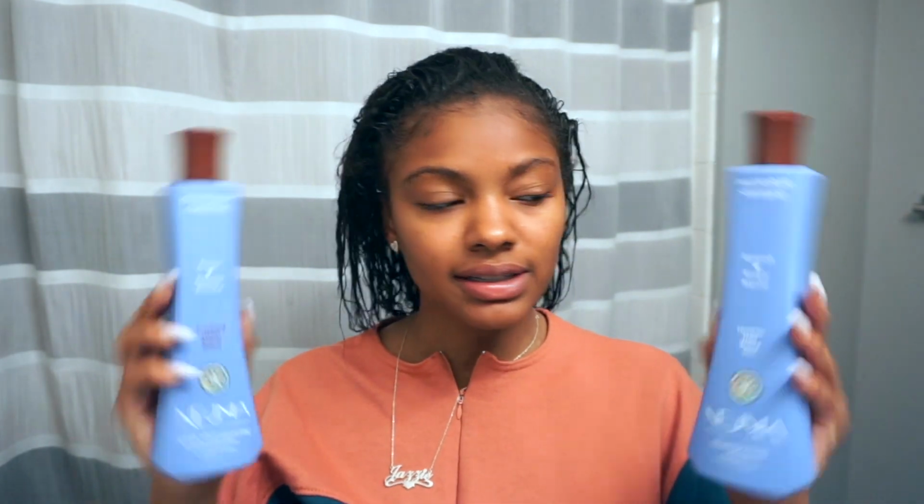Got done washing my hair with the NEUMA shampoo and conditioner, and this is their NEUMA Moisture and their Replenish shampoo and Restore conditioner, and this is what the packaging looks like. Now I really wanted to go ahead and try these out because they are vegan and they're gluten free. They're 100% organic, which is amazing. I've never tried an organic shampoo out before, so I wanted to try them out.